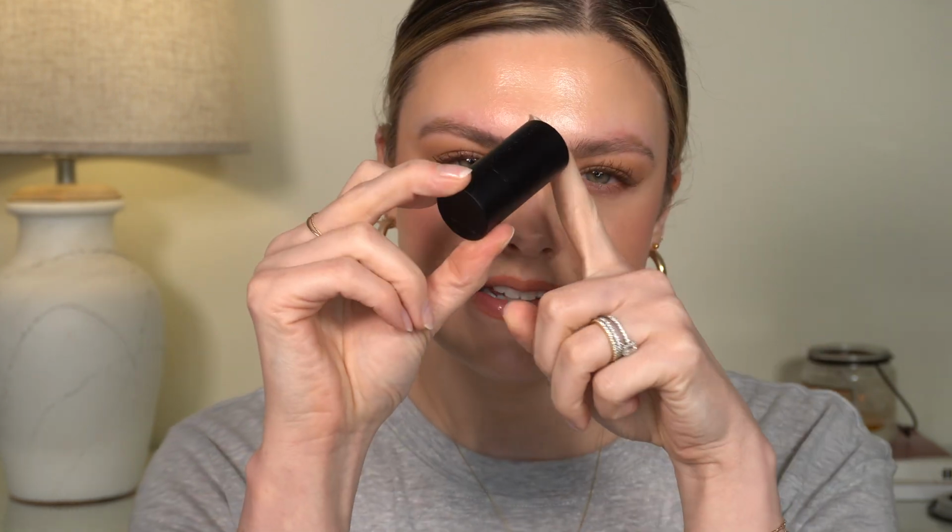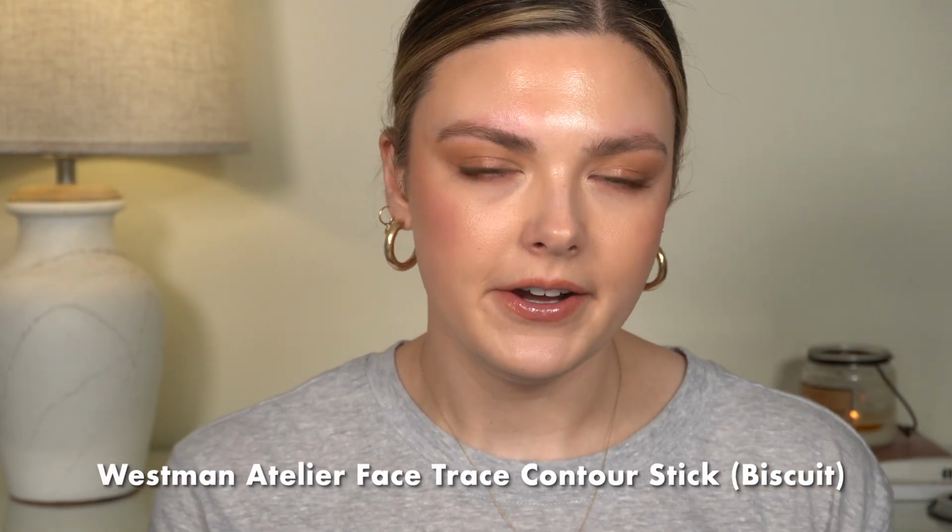Not what I would go for on like a fuller makeup day. So if I'm really doing a full face of makeup like I did today, I would go for this, you guys. It's this. I've been ruined with this. This is the Westman Atelier Face Trace Contour Stick in the shade Biscuit. This is what I have on today as cream bronzer.